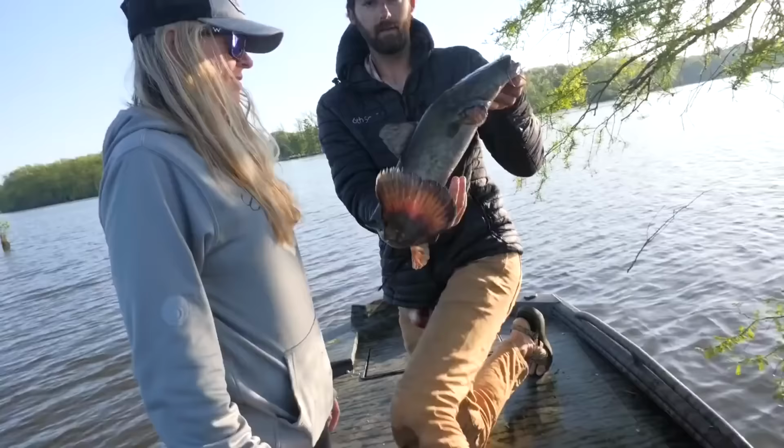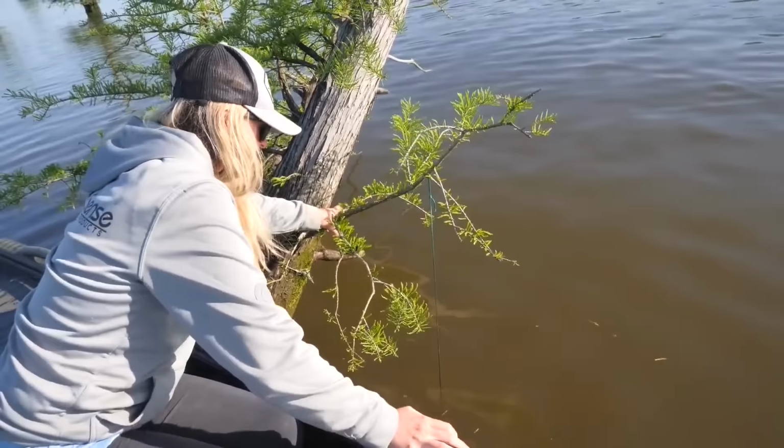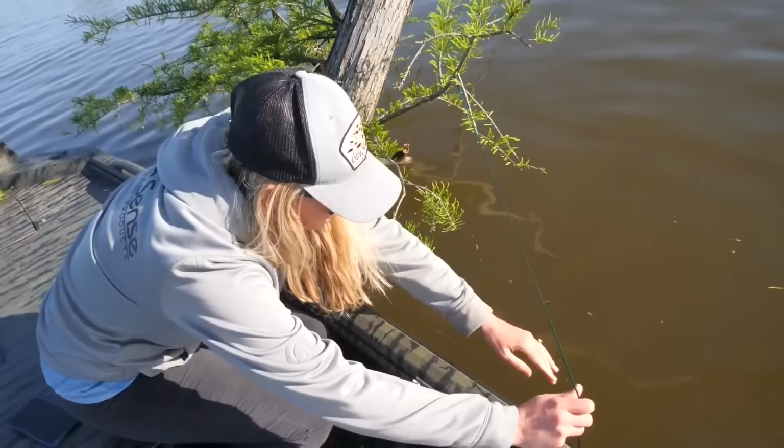Another beautiful flathead catfish. Awesome. That's the nugget we're after. Woo! We got another little limb shaker. We didn't think we had anything on there at all, but then it just started shaking. How big is he, JJ? Oh yeah, there's definitely something on there. Is it our bait fish? Feels bigger than the bait fish.